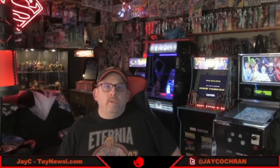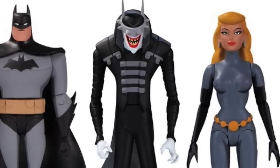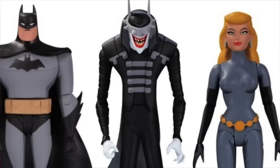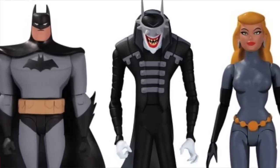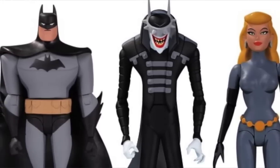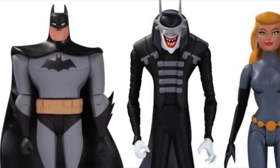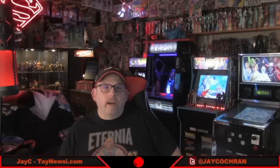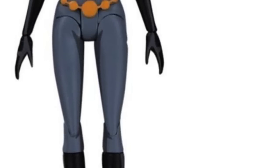For you Batman the Animated Series fans, we got some new figures that went up for pre-order from DC Collectibles. Now, these, of course, are being released through McFarlane Toys. As we've been seeing, they're essentially releasing all that final product that had been shown off and solicited back in 2020 before DC Collectibles kind of shut down. So McFarlane is now essentially getting all that final product out. And these are 3 figures that we had seen at Toy Fair, at the DC Collectibles booth, again, back in 2020. It is Batman version 2, as well as a new Catwoman figure with an unmasked head sculpt, and then the Batman Who Laughs.